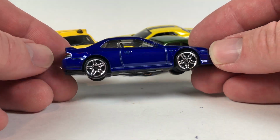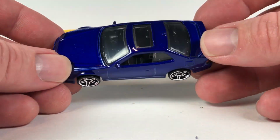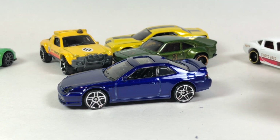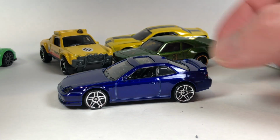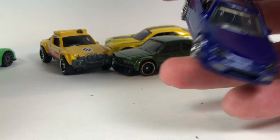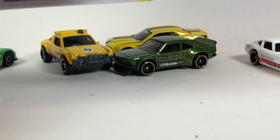This is a great casting. New for 2020 and a fantastic tooling. All the new toolings from Hot Wheels seem to be really darn good. They're just kind of knocking it out of the park with these new toolings for the mainline. It'd be cool to see this in a premium release. It'd be cool to see it as a Super as well.